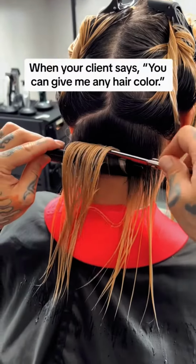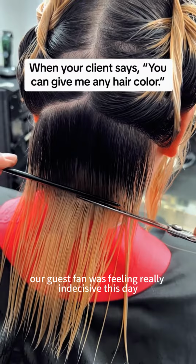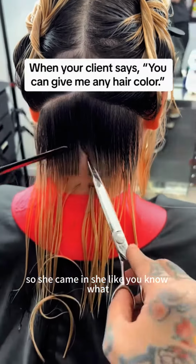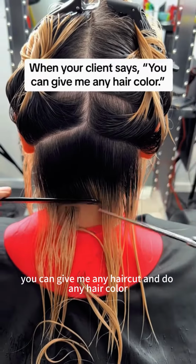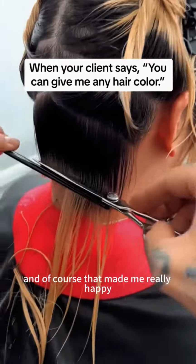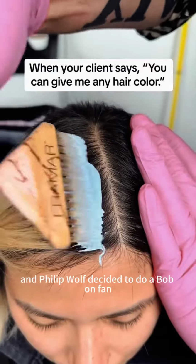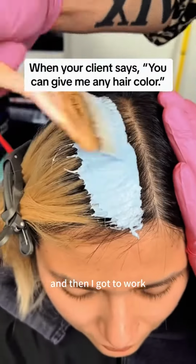When your client says, "You can give me any hair color." Our guest Fan was feeling really indecisive this day. So she came in. She's like, "You know what? You can give me any haircut and do any hair color that you want." And of course, that made me really happy. I was feeling super creative that day, and Philip Wolf decided to do a bob on Fan. And then I got to work.